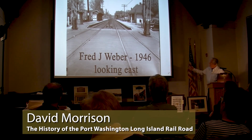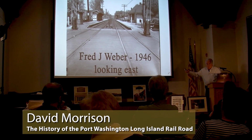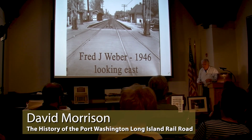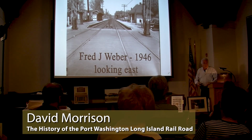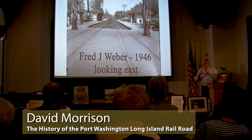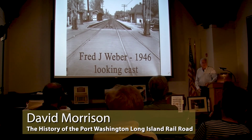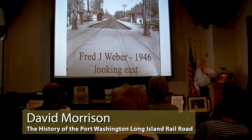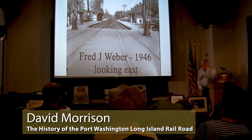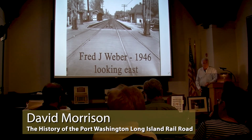This is a Fred Weber shot. I do have Fred Weber 4x5 negatives of Great Neck. I got a bunch of them, and you'll see some of them in the show here. And I got Port Washington too. These 4x5 negatives were given to me by a guy, John Rayner, who was in the claims department on the railroad. He called me up one day back in the early 90s.